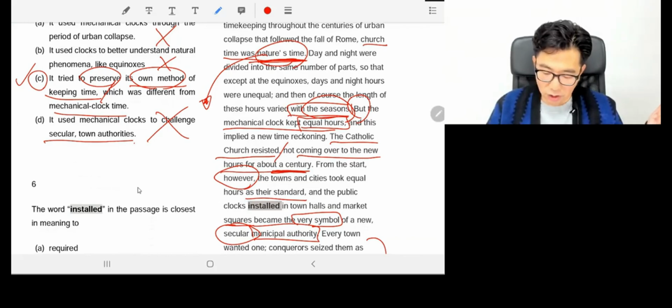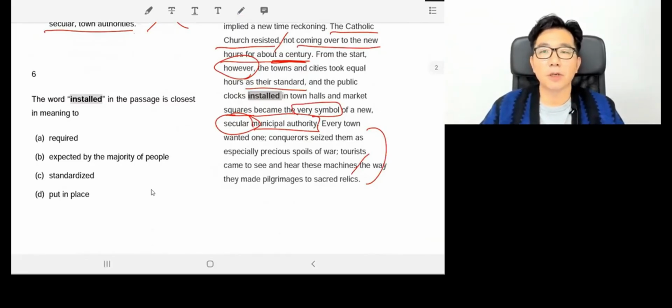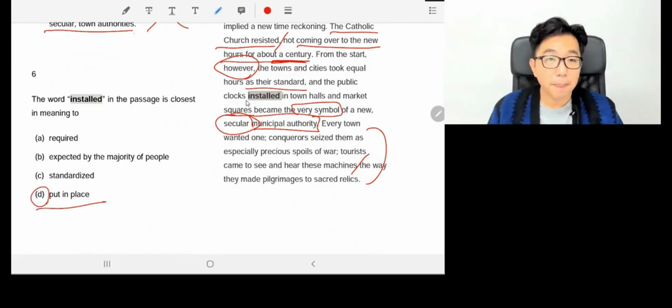Question 6, install just means like put in, put inside, or put in place, right? So for example, install software in your computer. That's install. Installation, install. You install it. You install furniture in your apartment. That's install. So, put in place. Okay. And in other words, if you put in, if you knew what install means, it doesn't make sense at all. Okay. So question 6, D.